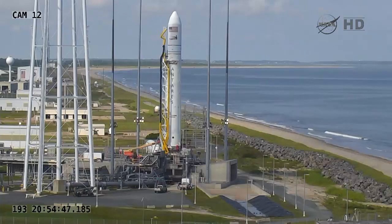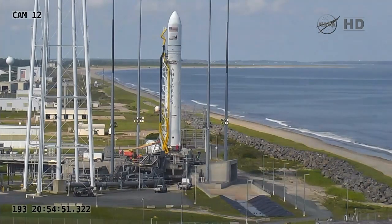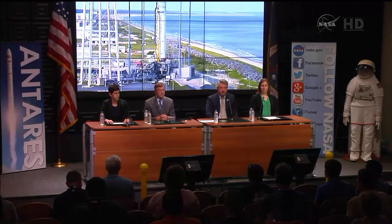But we like launching out of Wallops. We've got a good relationship with everybody in the area, and it also gets us a little bit away from the congestion of traffic that other launch sites occasionally have. And it also is well situated to put us in the space station orbit as we leave and fly to the southeast. Okay, I think we have a couple on the phone.